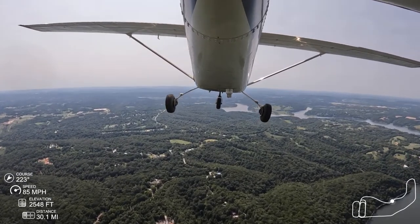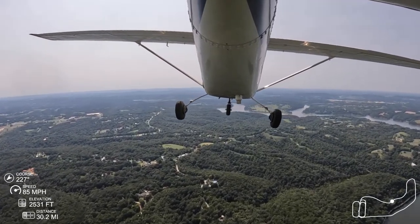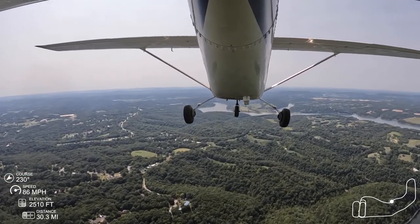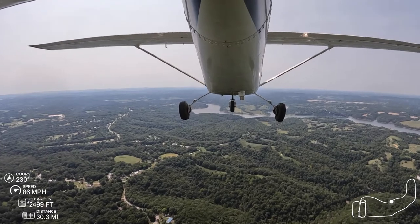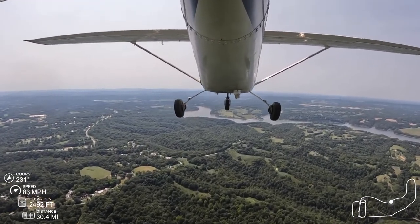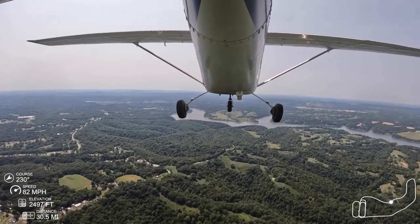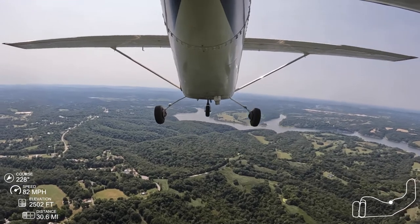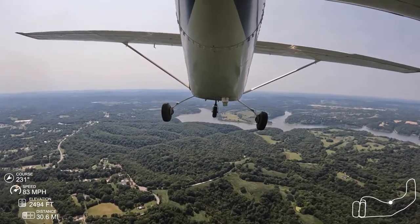I'd like to request the option. Is 02 golf runway 18 clear option? Cleared option 18. 02 golf, thank you. 69 Lima flying 270. 270, 69 Lima.